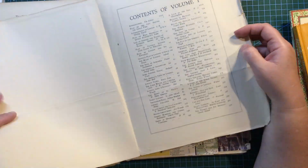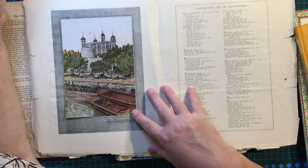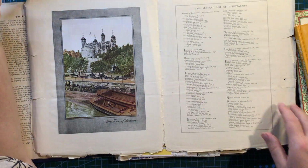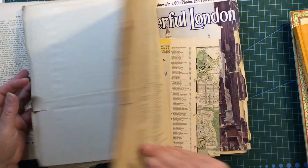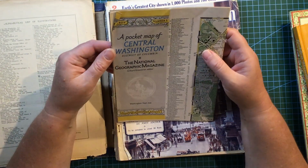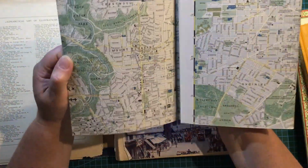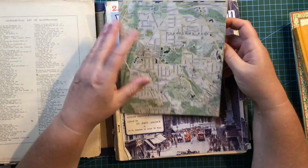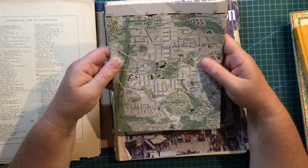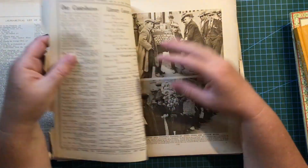Oop, don't rip it, Nat. Oh, look, it's got a plate in there. That's lovely. A list of illustrations. We've got a pocket map of central Washington. Somehow I don't think that's meant to be in here. But it's a really nice map. I'll put that aside. Let's have a look a bit more.